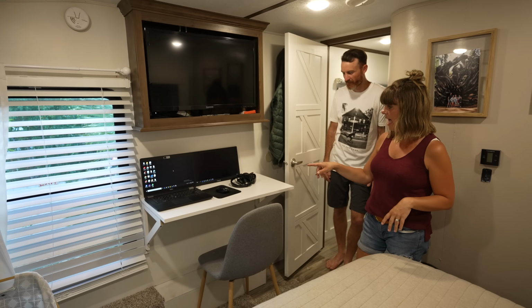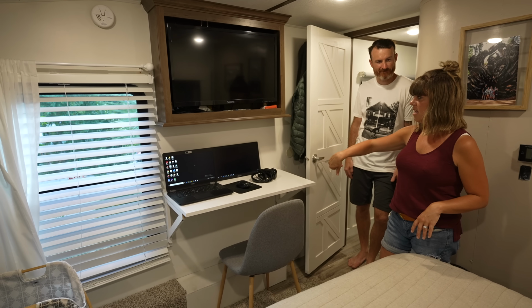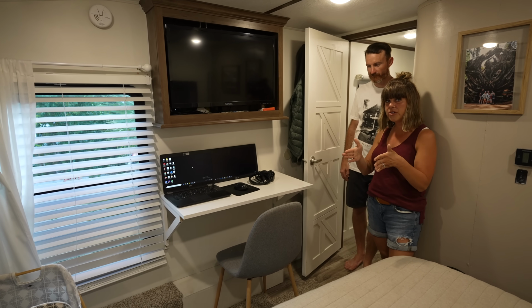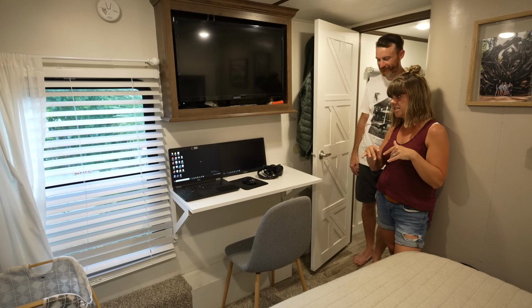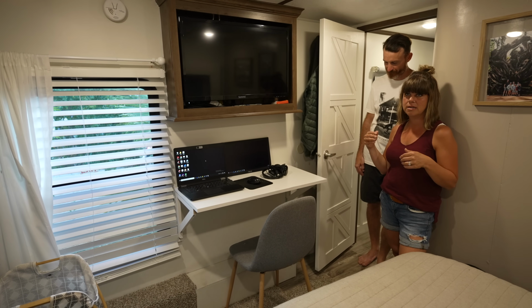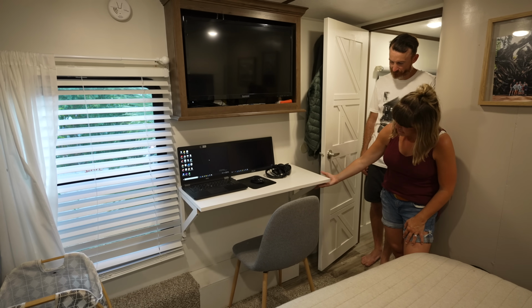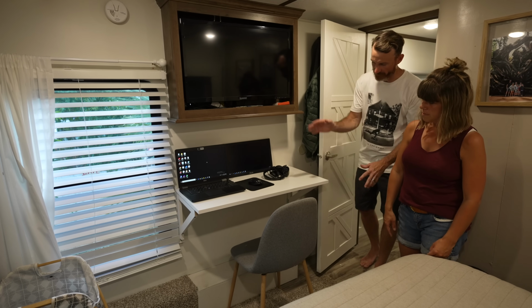It had a dresser right here. And in our toy hauler, he had taken out half the dresser and he would sit on the side, put his legs on that side and work like that. But this time we said, let's just get rid of the dresser and we'll find other ways to do storage space. So he made this flip down desk. When he's not working, the arms swing in and they just fold straight down.